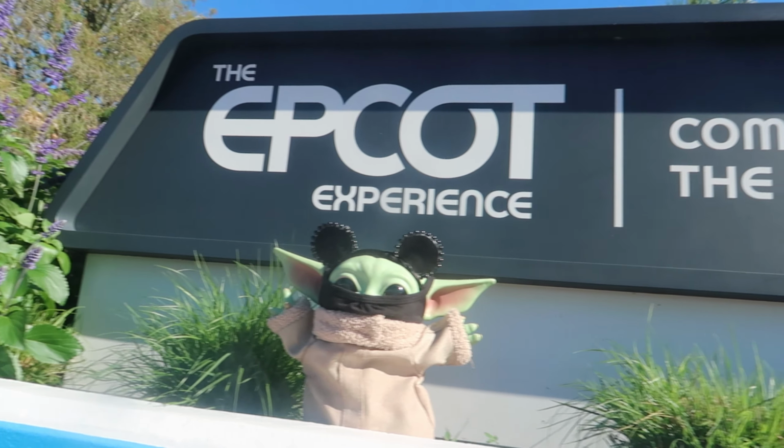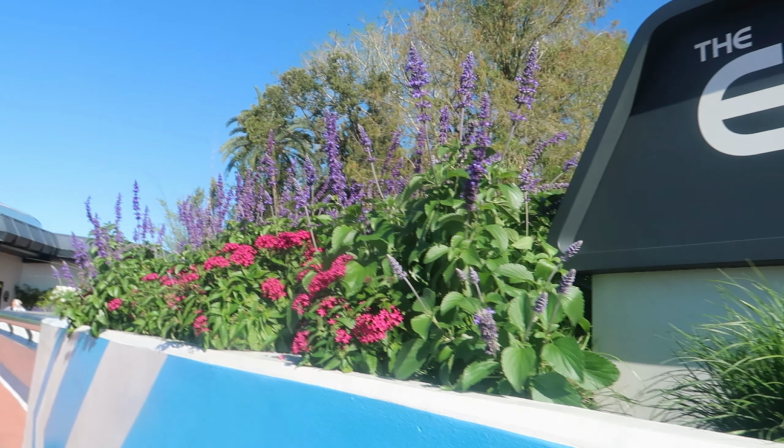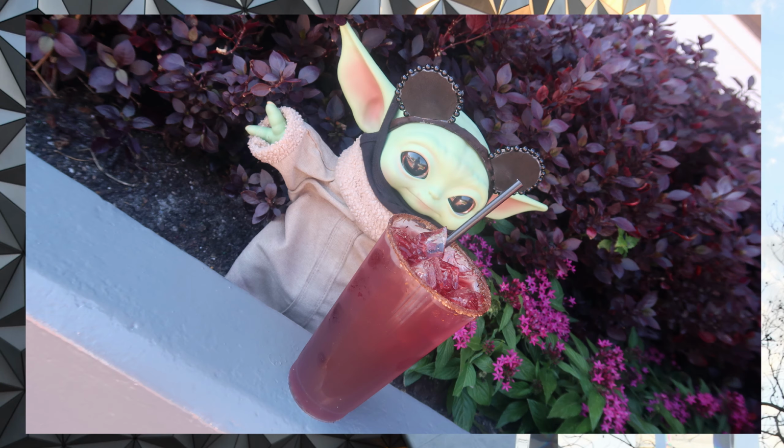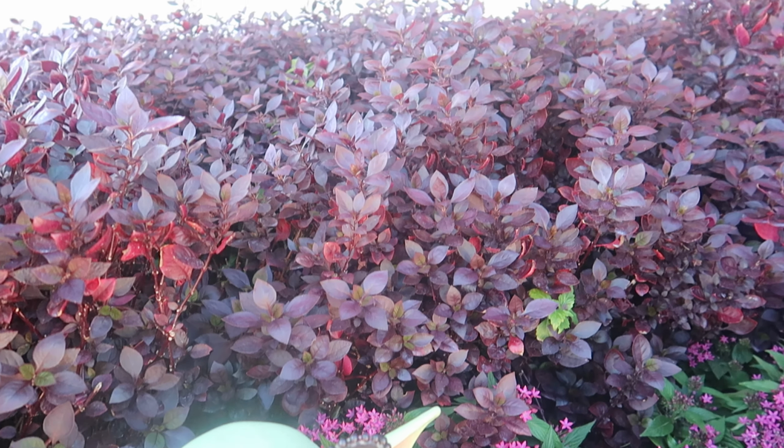We obviously didn't get to try everything the festival had to offer, but that's the problem with being an out-of-state pass holder. We did have a lot of fun, and it was nice to be back at the Epcot Festival again. It was a nice touch of normal after the last year.